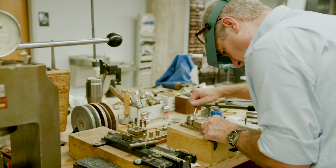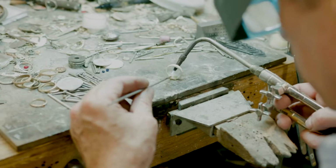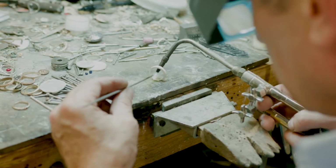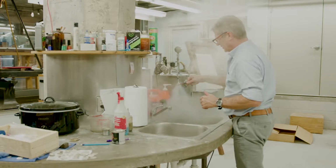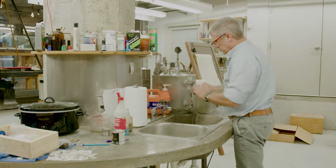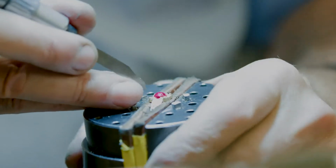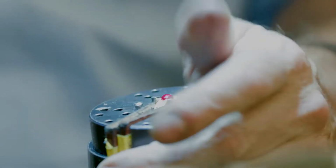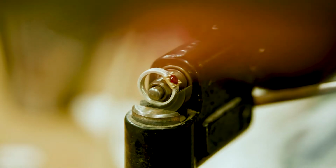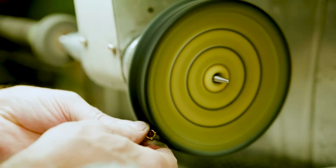Then the shank is bent into a circle to form a ring. The head is soldered onto the ring. It is put into the ultrasonic machine and then to the steamer a few times. The stone is selected and set into the head of the ring. Next, the hallmark is put on the ring. Finally, the ring is polished.